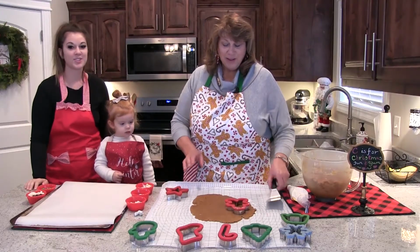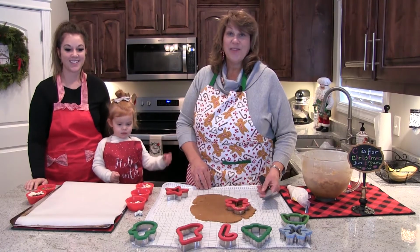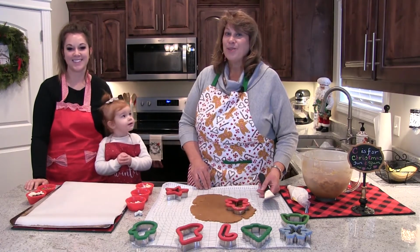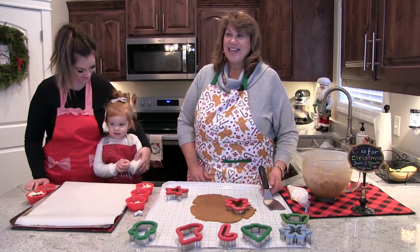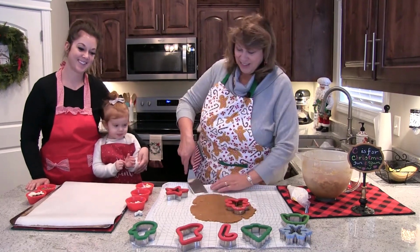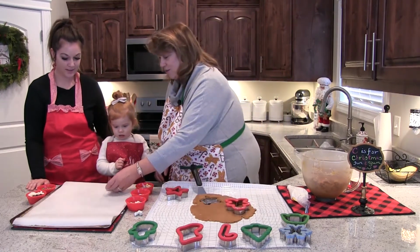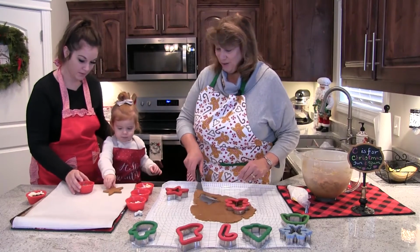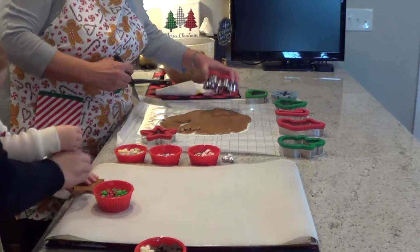And we're back. We're ready to start decorating gingerbread cookies now that the dough has chilled for at least an hour. And we have two special guests today. My granddaughter, Londyn Lee, and her mom, Chelsey. And Londyn picked out a star to decorate, so we're going to let her do that. Choose some candy and put the candy on it. Or not.